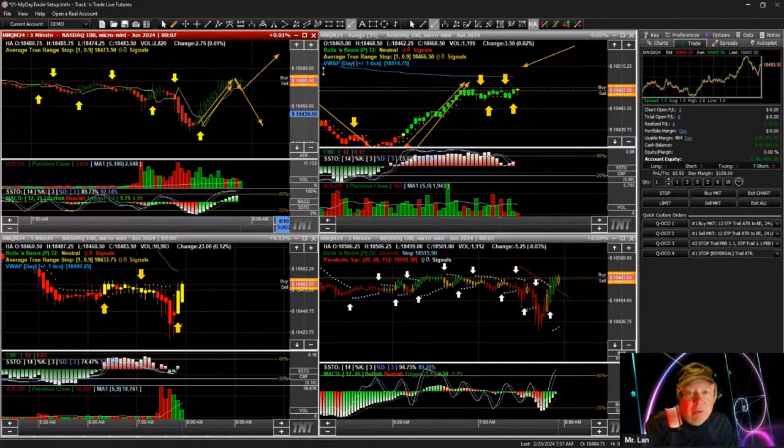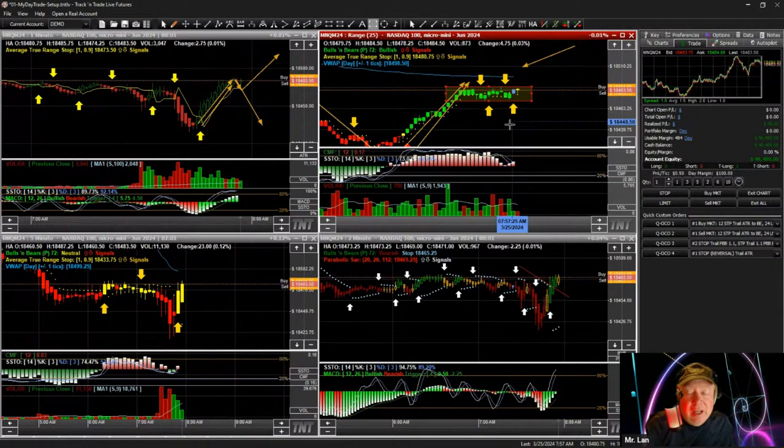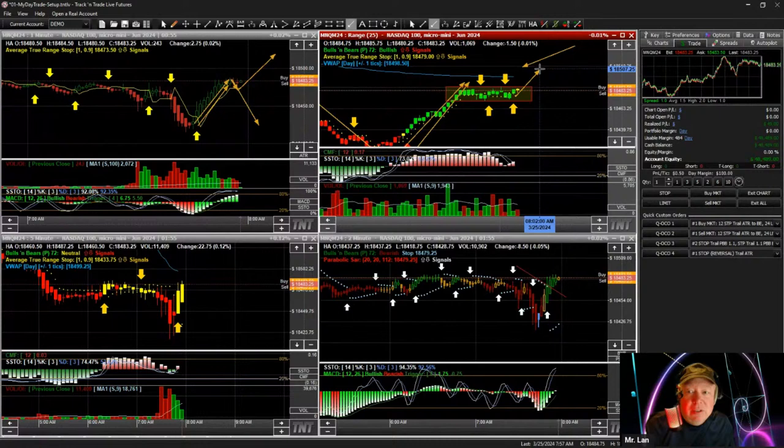But now what's happening? We're getting that little sideways dance again like we got before. We don't want to take a bunch of those because we want to wait for that thing to break out of that thing, show some promise, and then give us a little break and a little decision point, all right? Or we want to see it fall. We tried to take that first one, but as we've learned, that's generally not a good idea.